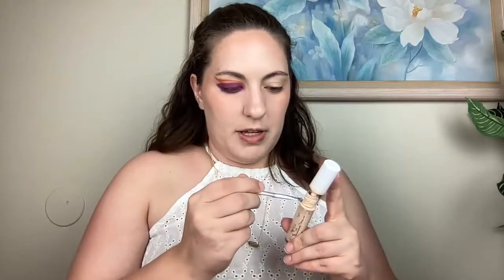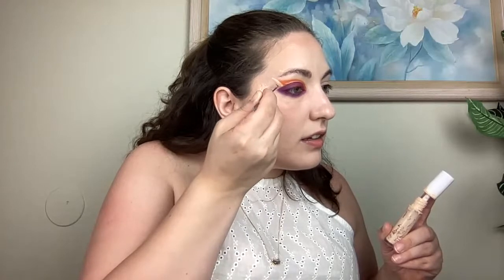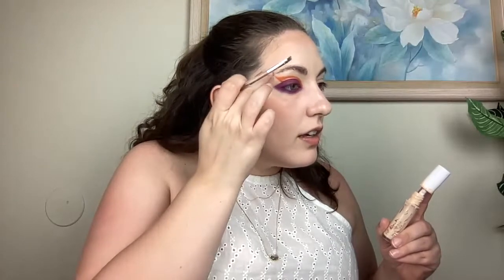Okay. I'm going to just get a tiny, tiny bit. Yeah. And just adjust the angle of the orange shadow with the, yeah, with that. Because I think that otherwise it's not going to quite curve up enough the way that I wanted it to.